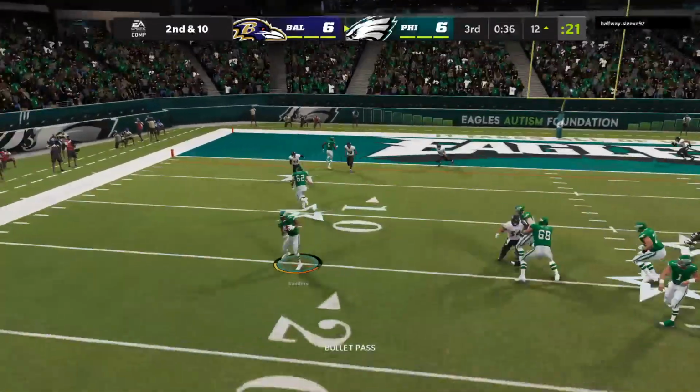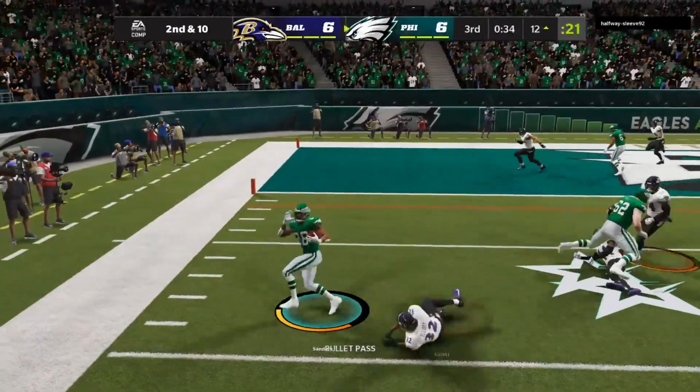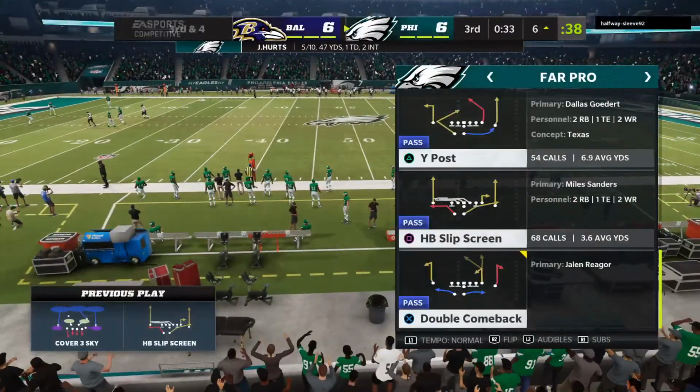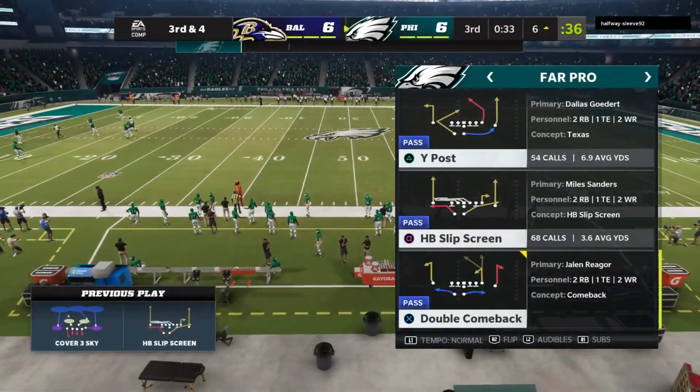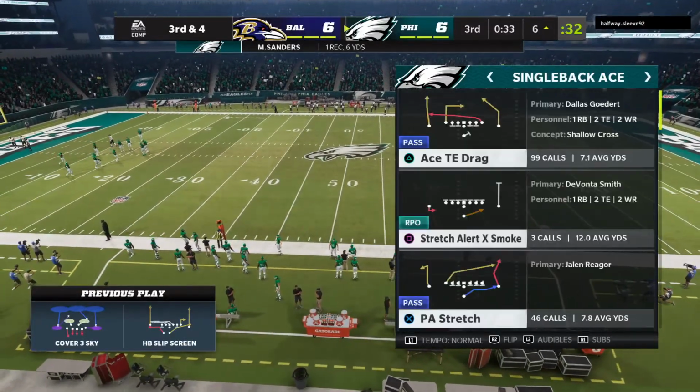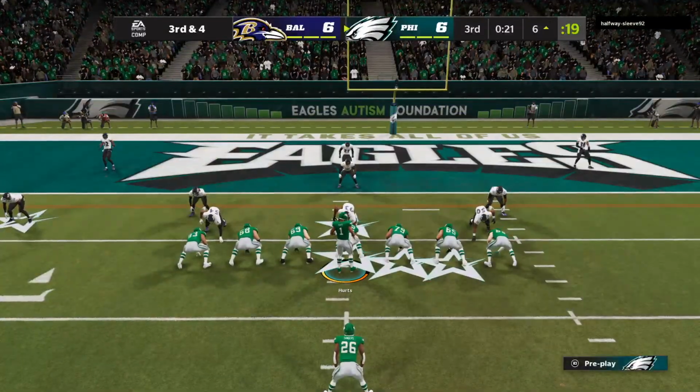They're going to look to throw. And Sanders has got it complete. And it looks like he'll be just a yard shy of the 5 here as he's out at the 6. They get 6. That'll leave them with 3rd and 4. Caught that look from you there, partner. I think we're on the same page on that one.